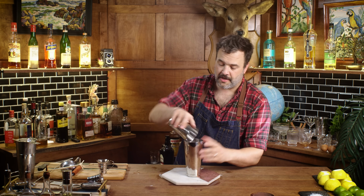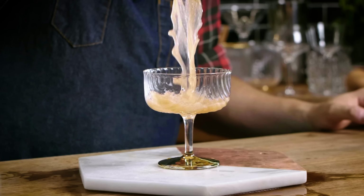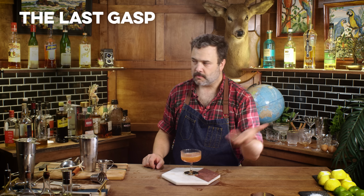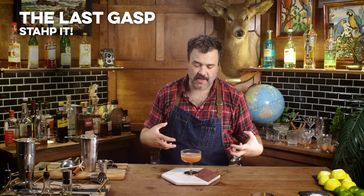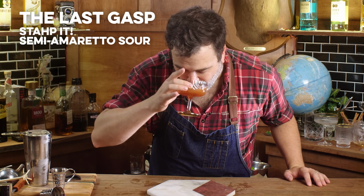Maybe this is our first dud in the batch. I don't know. Whatever this is, I don't even know. What have we got here? Let's find out what the name of this drink is. You can't miss. That is delicious. It is amaretto. It is sweet and sour. It really is.